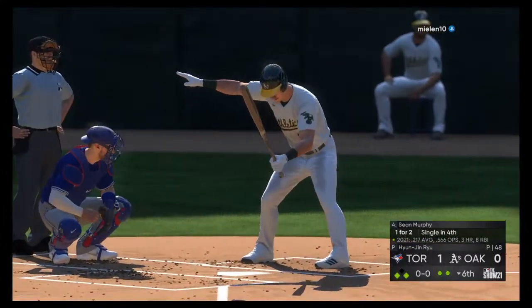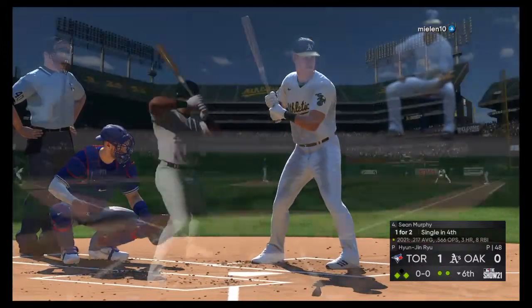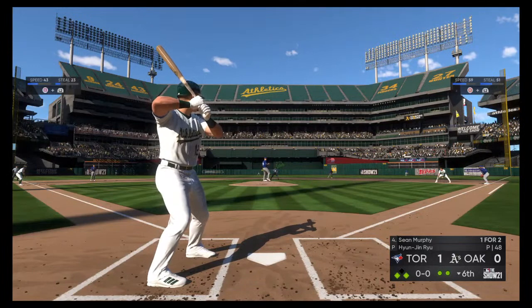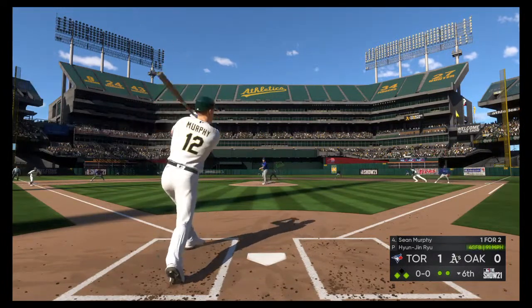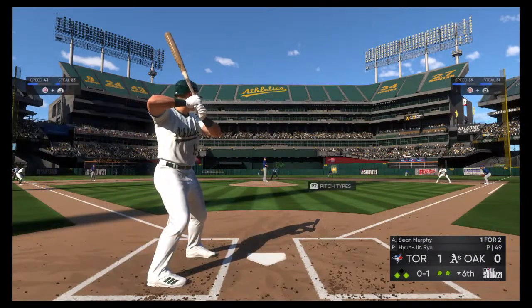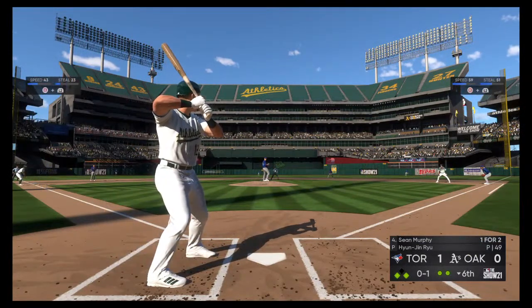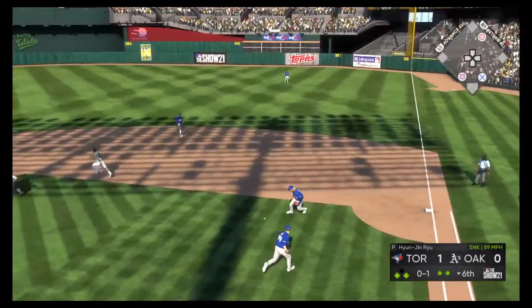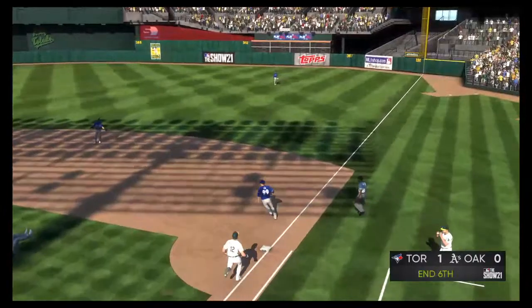So stepping in is Sean Murphy, the potential tying run for him at third base. Trying to hold the lead. Here's the delivery. Hey, the guy on the mound is absolutely pounding the zone, and that's why he's been able to stay and pitch deep into this game. To first. Oh, and he can't come up with it. And he is out on the tag.